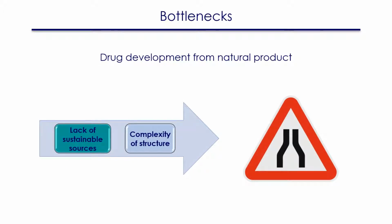Drug development from marine natural resources is usually hampered by such difficulties as sustainable source and structure complexity of biomolecule. Therefore, alternative strategies such as chemical synthesis are being developed.